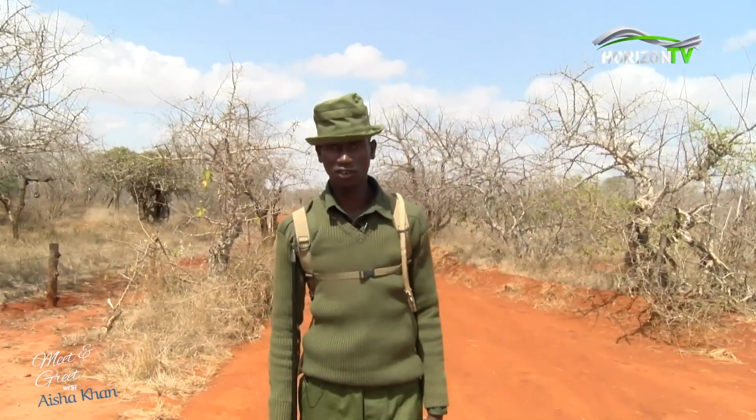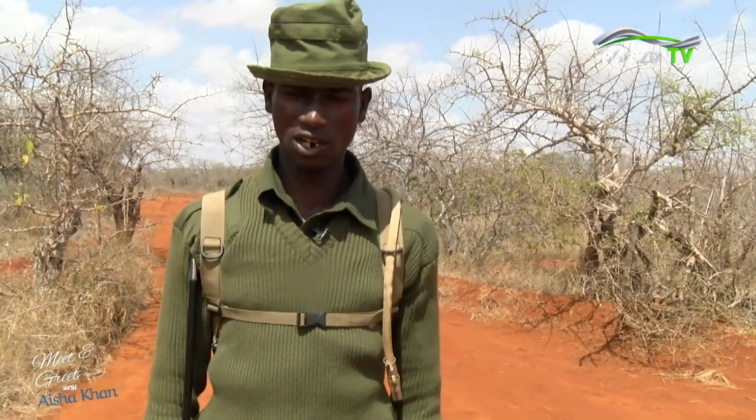I am Jackson Kikon from Work with Rangers, Ulinzi Africa organization. I'm demonstrating here the tracking, how to track a poacher's footprints.